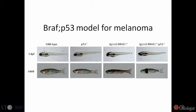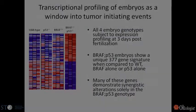So Rich White, who's a hem-onc fellow in the lab, was looking at the embryos for these different genotypes. And there is a set of embryonic melanocytes. What's surprising is, even though this fish is mutated in P53 and has activated BRAF in all of its melanocytes, it has a normal number of melanocytes. This was quite surprising to Rich, and he said, I think there's something wrong with this fish, we just don't know what it is. So he decided to take these embryos and do microarrays.